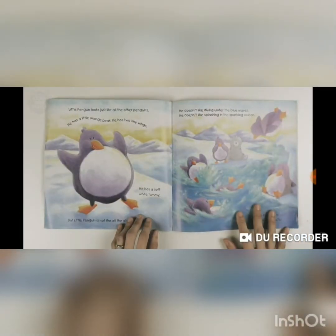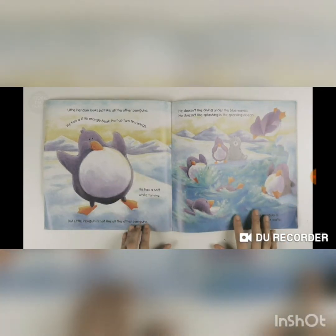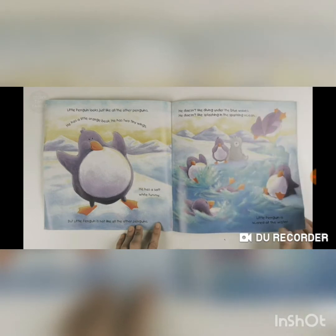Little Penguin looks just like all the other penguins. He has a little orange beak. He has two tiny wings. He has a soft white tummy. But Little Penguin is not like all the other penguins. He doesn't like diving under the blue waves, and he doesn't like splashing in the sparkling ocean. Little Penguin is scared of the water.